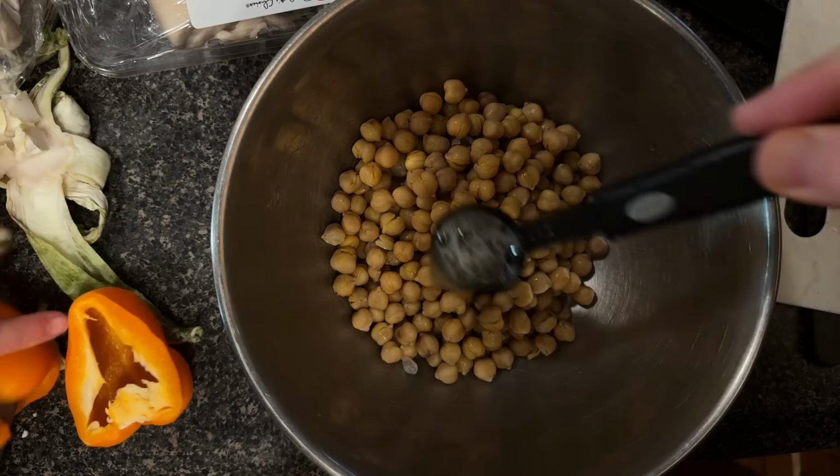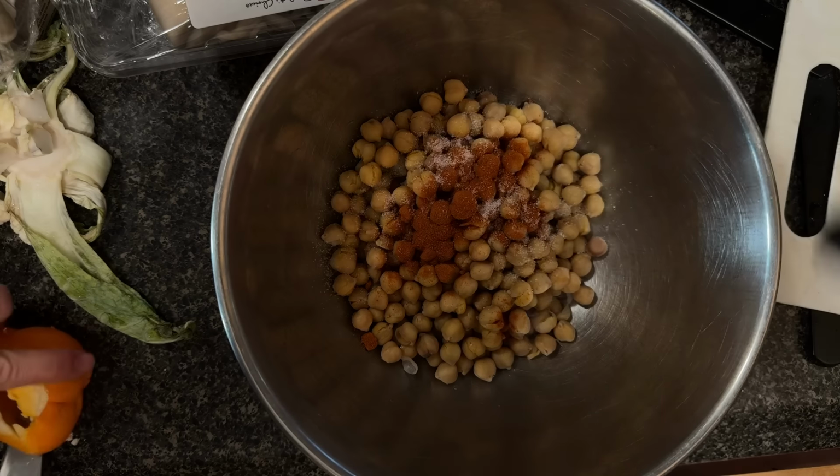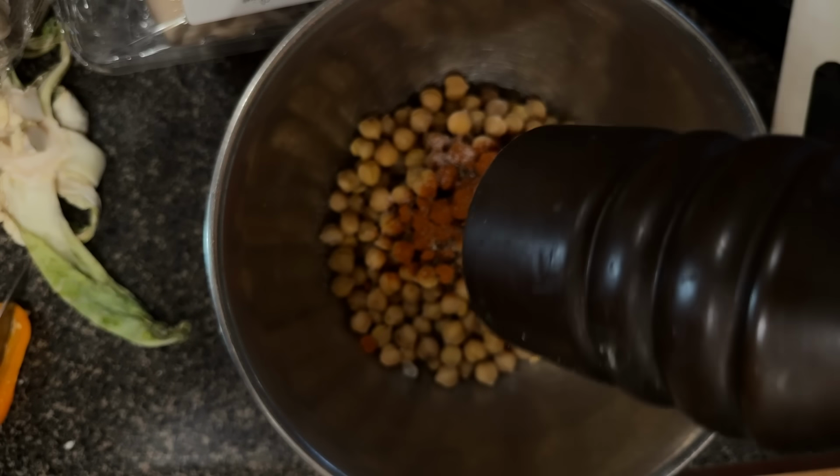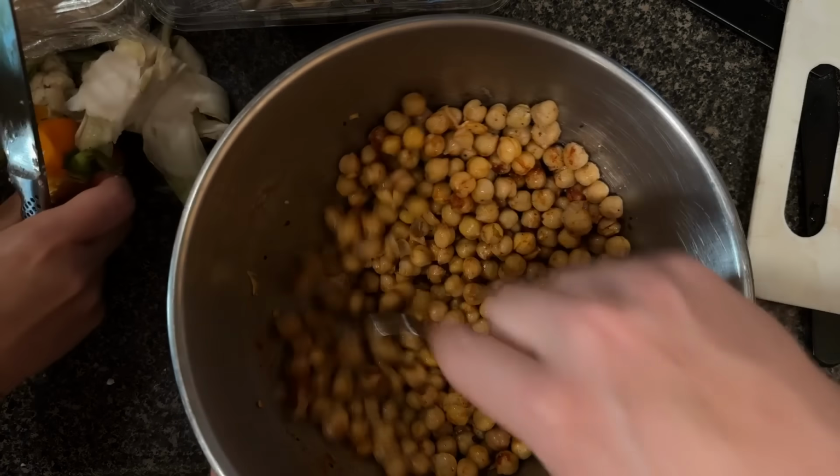So what do we do? So I got the oven preheating at 375 degrees Fahrenheit. We're gonna rinse and drain the chickpeas and place them into a large mixing bowl. We're gonna add in the paprika, the salt, the pepper, and some aquafaba, and we're gonna toss to coat that. And then we're gonna spread that onto a baking tray.